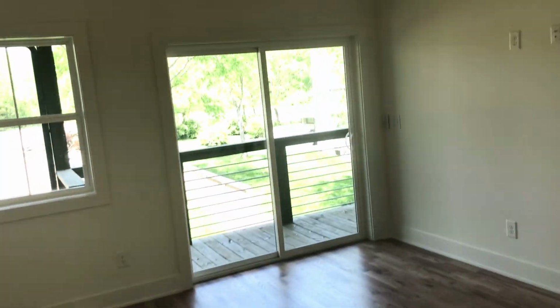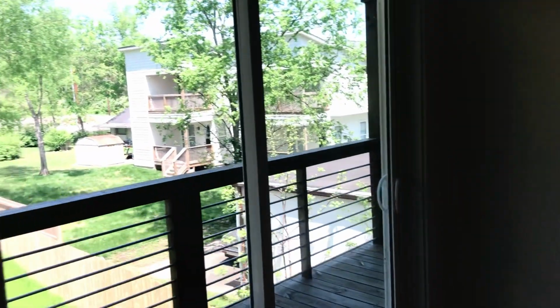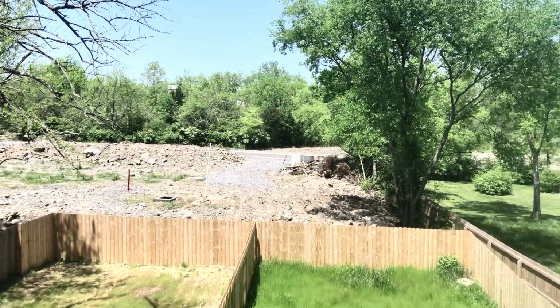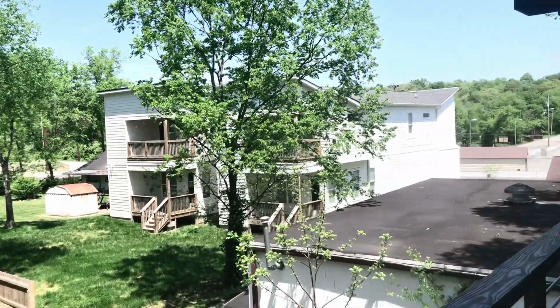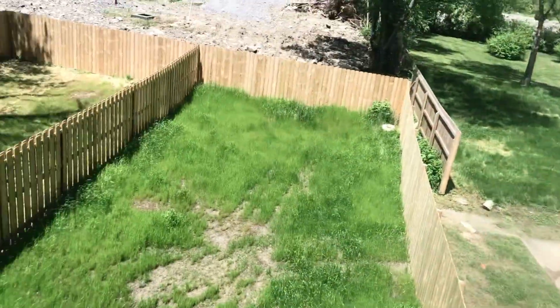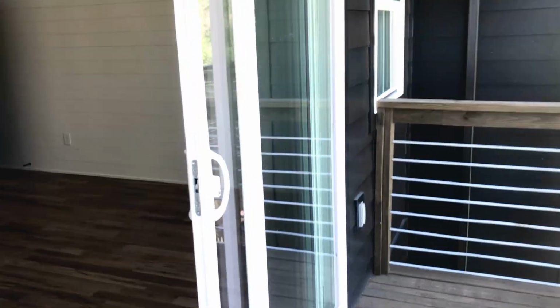Second master with a back deck, also a very high ceiling. You can see some new development coming in back here. But there is lots happening up here in the North Nashville area. You can enjoy front deck, back deck, upstairs, downstairs.